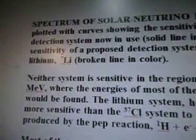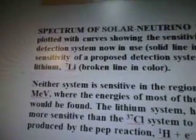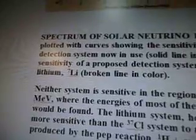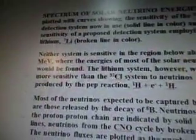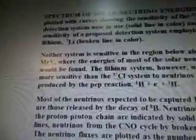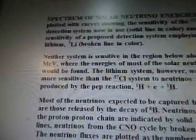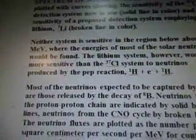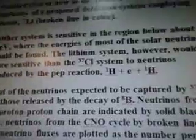I was excited to see that because lithium is mentioned in the very first diagram of the UFO. It says they use lithium alloys for the outside of their ship. Neither system is sensitive in the region below about 0.8 MeV, where the energies of most of the solar neutrinos would be found. The lithium system, however, would be more sensitive than the 37Cl system to neutrinos produced by the PEP reaction of 1H plus e.